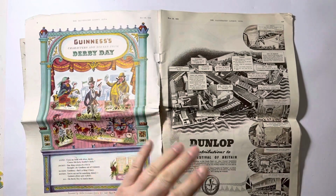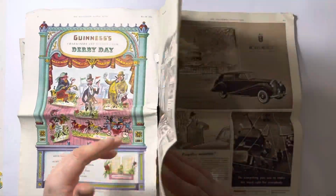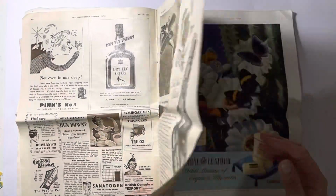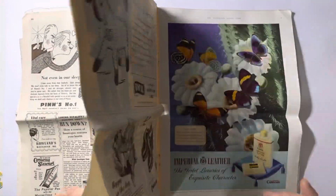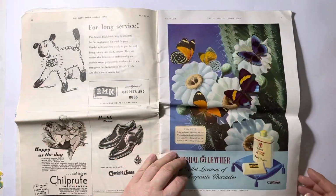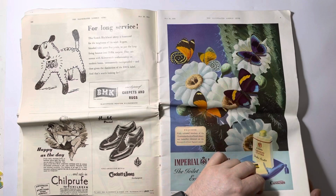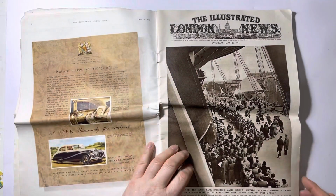This is from the Festival of Britain, so a lovely paper, like a special edition thing. Lots of adverts in it. I just liked its very oldie 1950s style advertising. It might be a reprint, I don't know, but I have definitely seen things. I've always loved the Imperial Leather adverts. They were always quite gay.